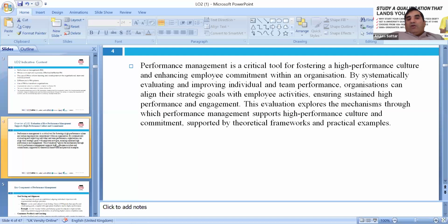We can look at all the goals in line with activities, to ensure sustained high performance and engagement in our organization. When people are engaged, they perform well. We have to create a culture where we have competition between the teams. Then ultimately, we can look around.